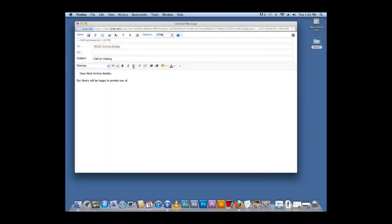The member library returns the list to the builder, so the builder knows what to expect and receive over the coming weeks.